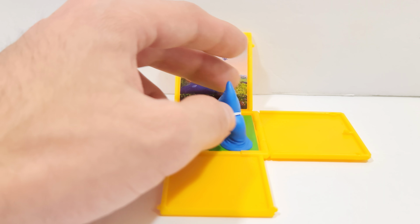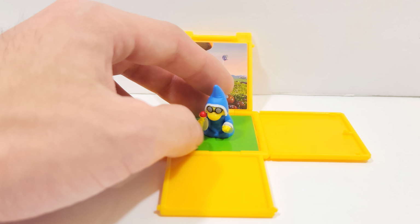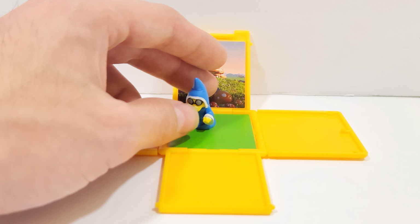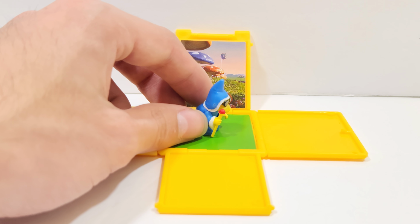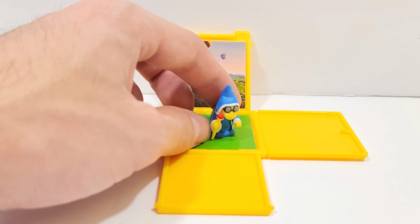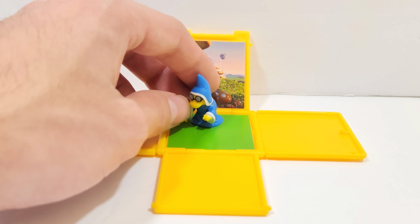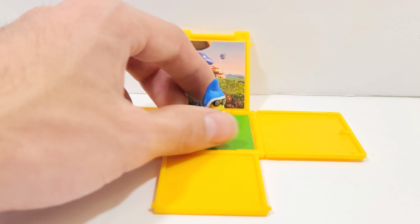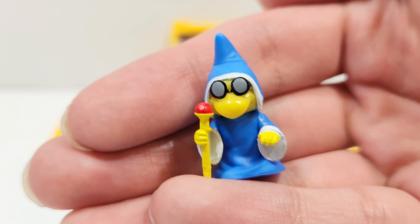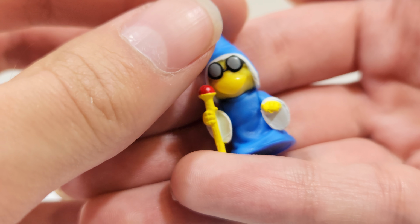Now mine, I believe someone actually paid $36 on eBay for this, so I would not do that. This figure I found, now there's only one of them, so maybe it's more or less common since it's a less common character that's been merchandised for the franchise so far. I think it's fantastic. The background's really cool. Let's get it close in depth. So here's Kamek. Really cool figure.